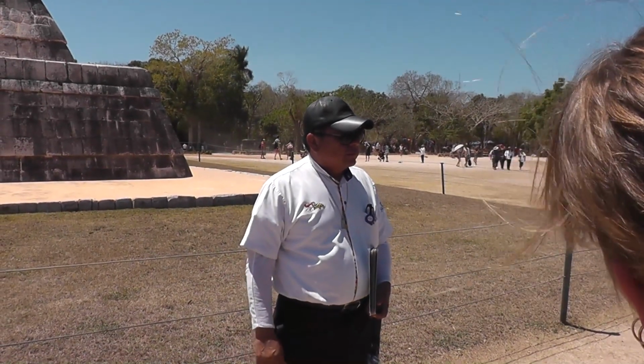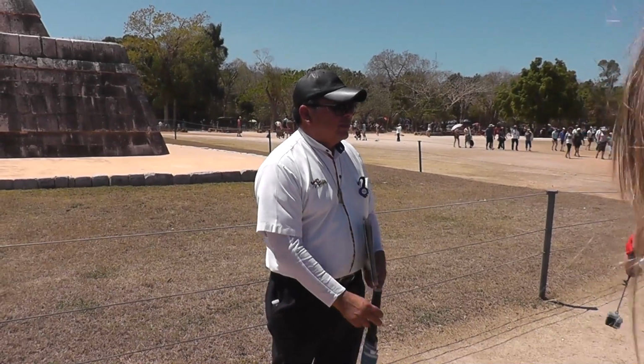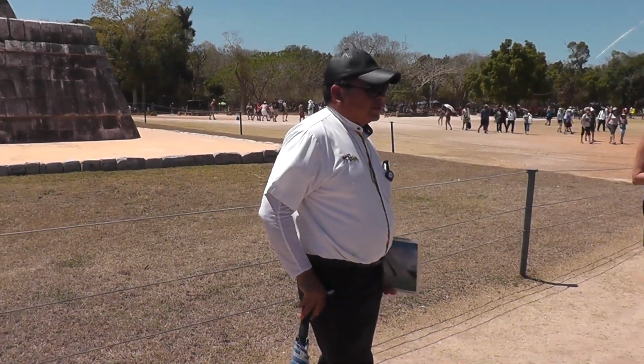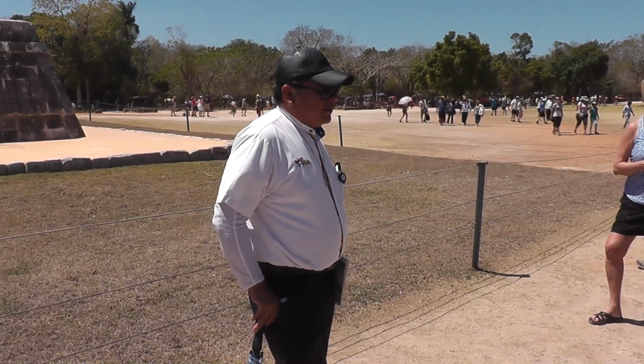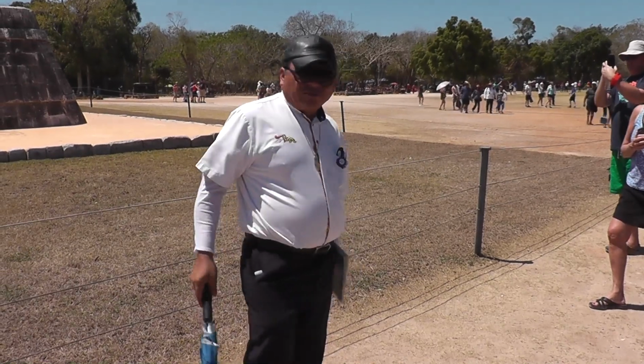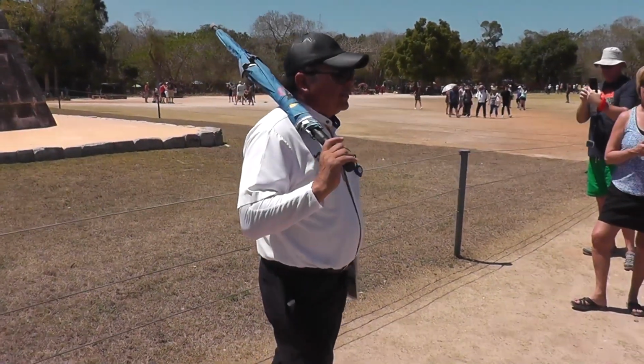Supposed to be there are 13 of them, but they discovered only basically 7 of them. And most of them are in Belize, in the archaeological museums in Belize. But one of them was discovered here, and that one is in the exhibition room at Merida City, the capital of this state.